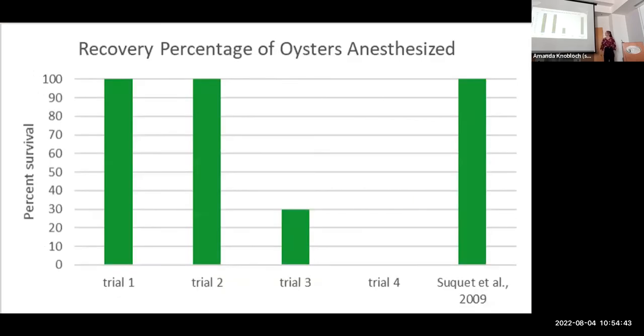However, in the next chart, the recovery percentage of the oysters, so the ones that actually lived after a couple of days, trial 4 had none that survived. So yes, it might have opened with the pump, but that might have just meant they died in the process. In trial 3, a little bit recovered, but not nearly the 100% that we saw in the other trials.